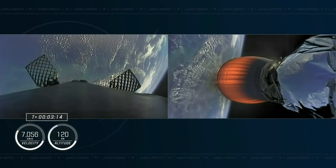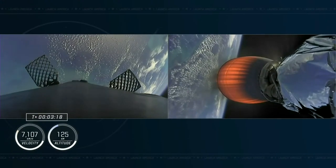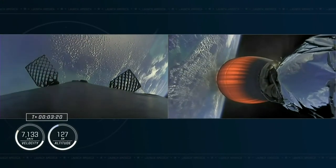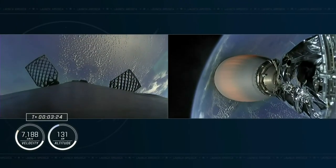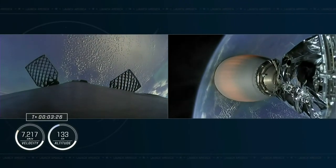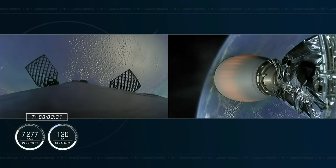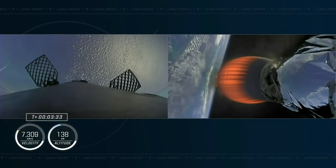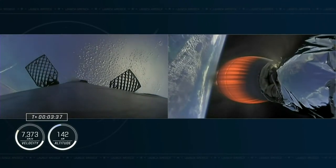We're now getting a view of the first stage after that stage separation. The second stage is still being illuminated by that single Merlin vacuum engine, and that's on the right-hand side of your screen. First stage on the left-hand side of your screen, making its way back to Earth. We will be attempting to land it on our drone ship, which today we are using Just Read the Instructions. Acquisition of signal, repeat up.